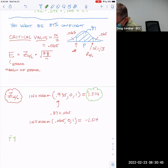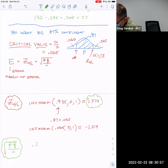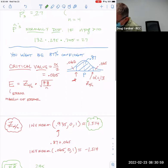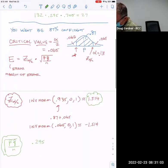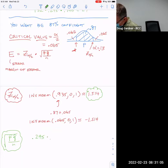P hat times Q hat divided by N. Don't forget the square root. What is the answer to that? So I know what P hat is. We said that was 0.295 earlier. And we did figure out Q just for the heck of it, and we've needed it twice now. That's kind of cool. So 0.705, we divide that by 132 or N and take the square root.